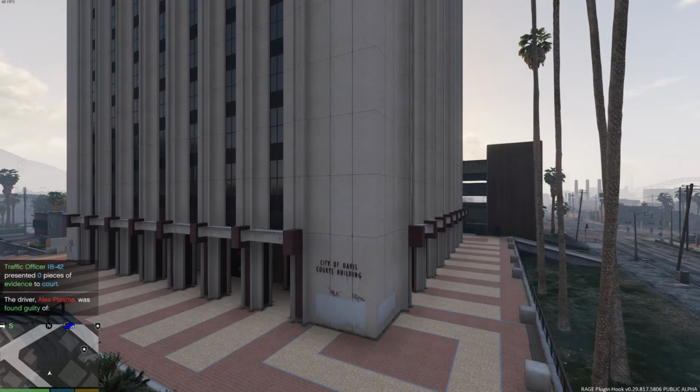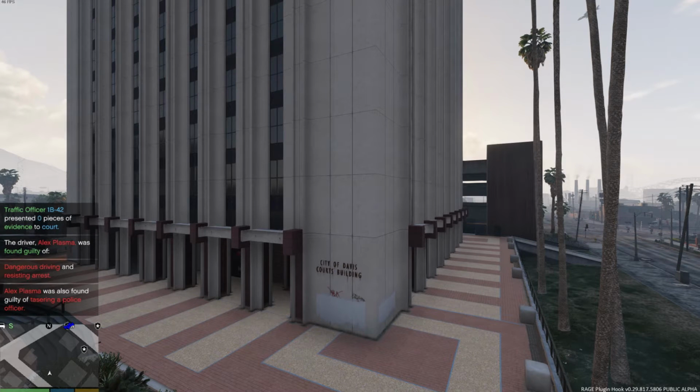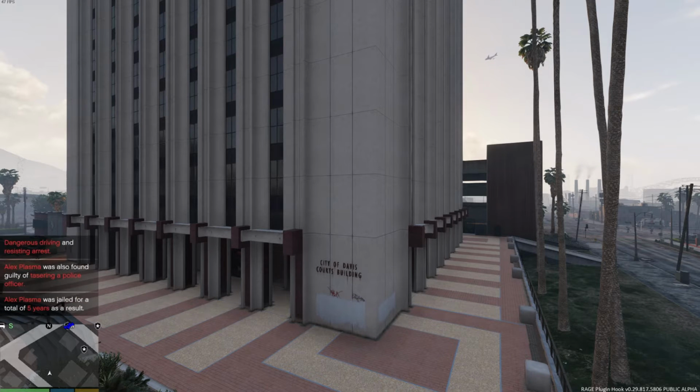Let's get rid of that menu. Alex Plasma was found guilty of dangerous driving and resisting arrest. So found guilty of tasering a police officer. That's what he did. He tased me. Was jailed for a total of 5 years. So he got 5 years behind the bars. Daniel Parker was found guilty of resisting arrest. So he probably got a total of maybe a couple years behind the bars. If I want to tell, yep, they're 1 year behind bars.